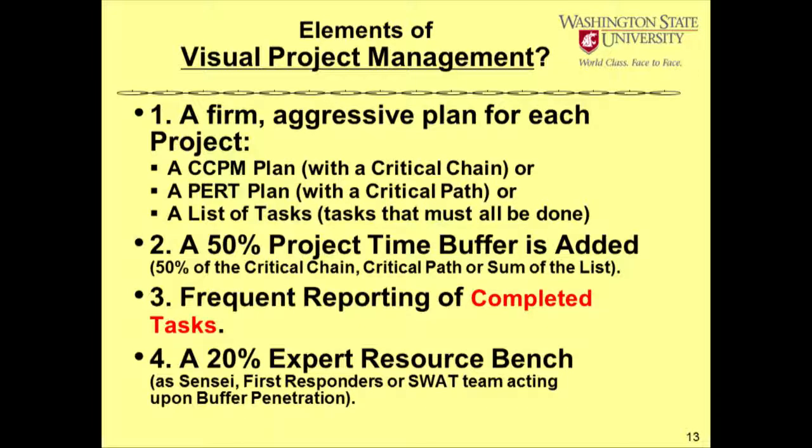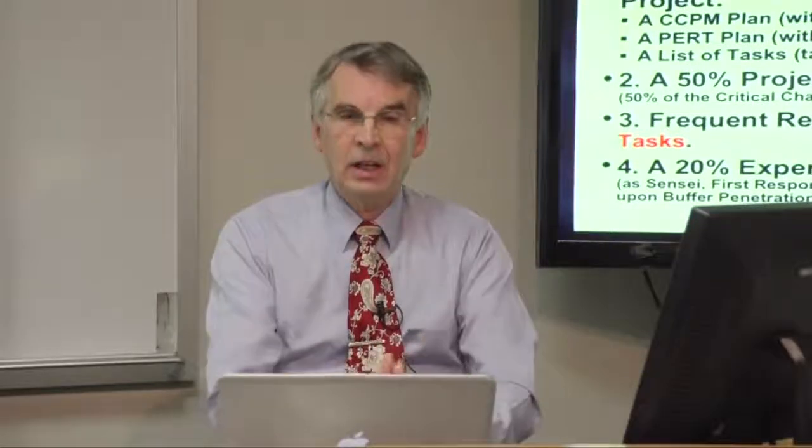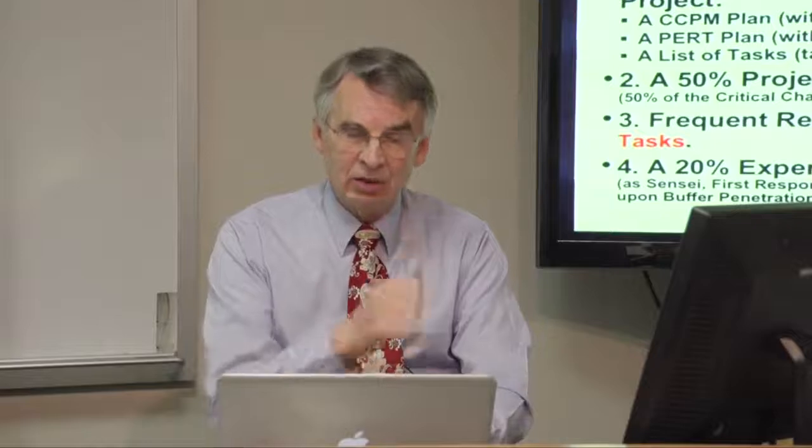Once you make this plan, the order is going to stay pretty much the same, and you're going to assign a time to each one of these tasks on your plan, and that time should be something that you think you can get about 50% of the time. That's what aggressive means. Or at least it's going to be a push to get it on that time, but you think you might be able to.